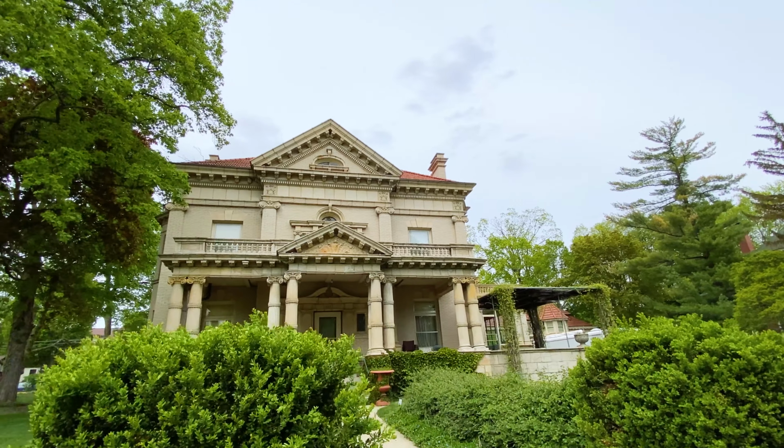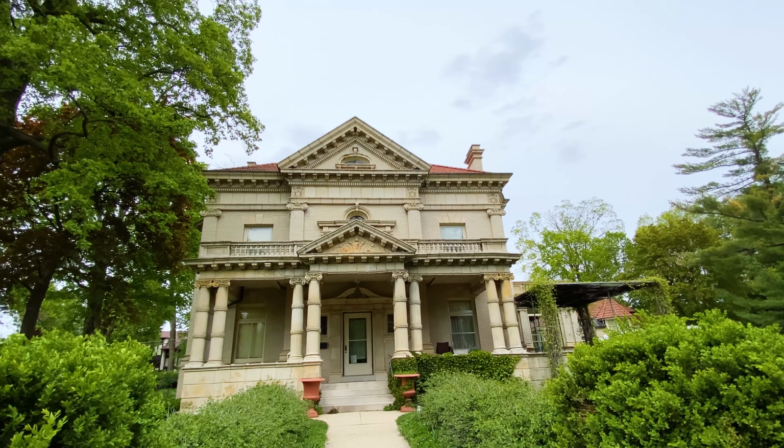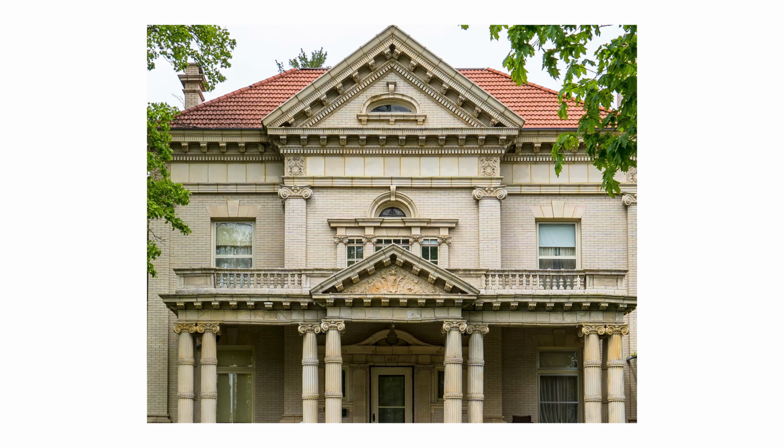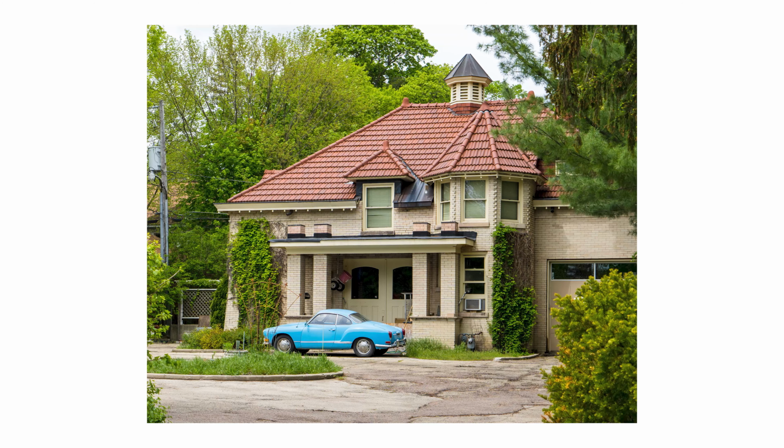The garage itself could be its own home, and it seems extremely well taken care of. The owners definitely have pride in their house. It's one of the most striking homes that Cam and I have come across in our travels.